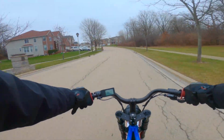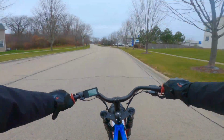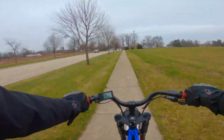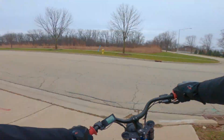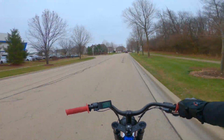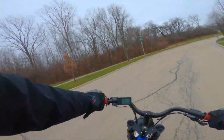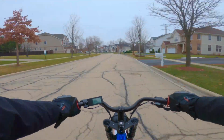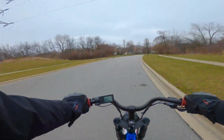I did the same ride I did back in September when I did my first range test on this bike. My first YouTube range test, that is. I did the same ride to keep as many variables the same as I was able to, but obviously some things are different. I have different tires on the bike. I'm a little bit heavier due to the clothes I'm wearing. The wind is probably a little bit different, but I did my best to keep everything the same.